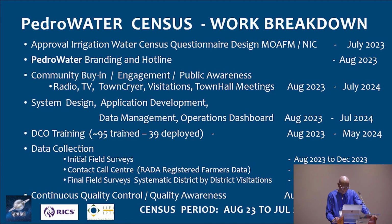We then went back in the field in May of this year and did a door-to-door, knock on every door in the district, every village, and did a sweep systematically from the western part of the project right back to the eastern part of the project. And that was also highly successful. And throughout, we would have had continuous quality control and quality awareness. So the total effective census period was from August last year to July this year when Beryl struck.